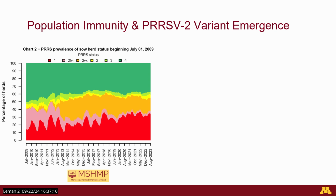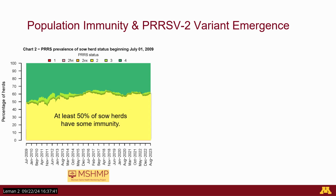You can see that the yellow one is status 2, or positive stable with vaccination. So we can say that at least 25% vaccinate their pigs. The pink one is status 2 with few virus exposures, and status 1, the red one, is positive and exposed to PRRS, and many of them may use vaccines. So we can say that at least 50% of sow herds have some immunity against PRRS.